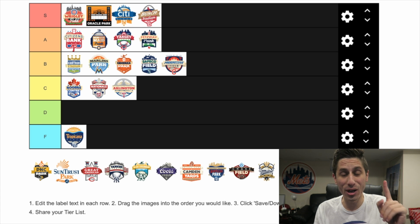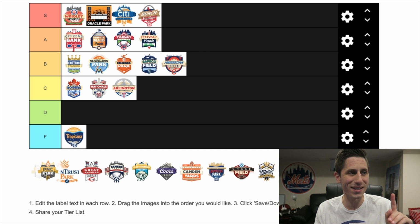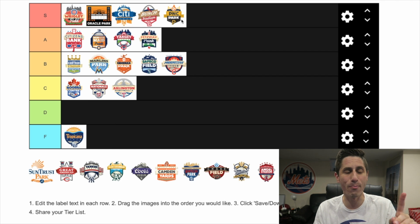PNC Park. I'm actually going to be out there August 2nd, 3rd, and 4th to watch the Mets Pirates series, so if you're at any of those games, make sure you say what's up. So that'll be my first time visiting it, but similar to all the ones in S tier that I haven't visited, like Oracle and Busch Stadium, I've never heard anyone say anything bad about PNC.